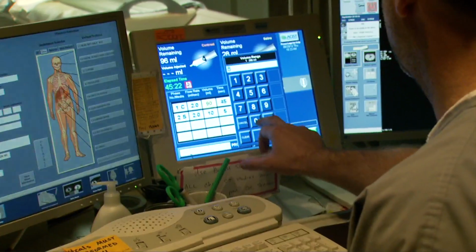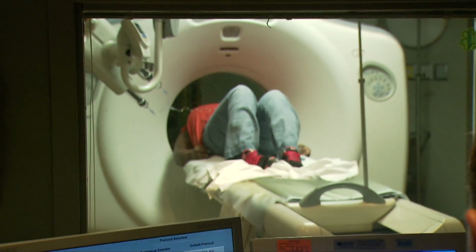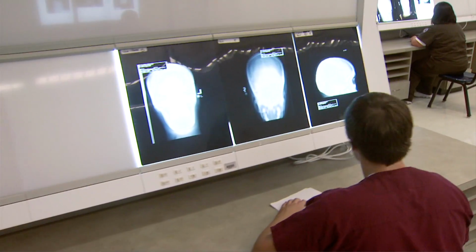If they decide on taking an additional certification for ultrasound and nuclear medicine and radiation therapy, those each are 1 year. If a student wanted to go into computed tomography or magnetic resonance imaging, some of those classes may only last 3 months or 6 months.